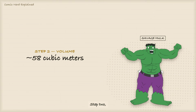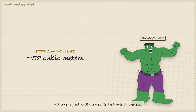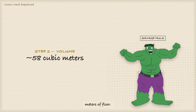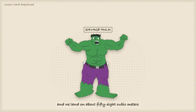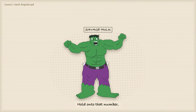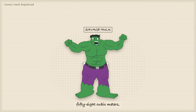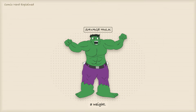Step 2. The volume. Volume is just width times depth times thickness. 12 times 12 is 144 square meters of floor. Multiply that by our 0.4 meter thickness and we land on about 58 cubic meters of solid material. Hold on to that number, 58 cubic meters, because density is about to turn it into a weight.